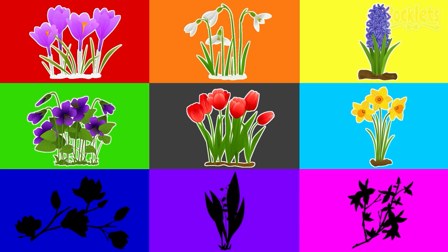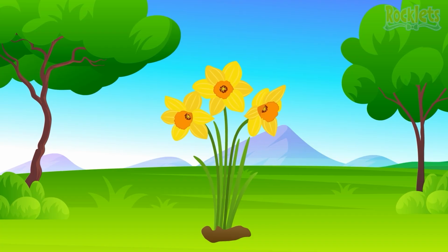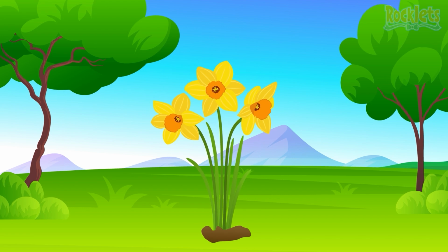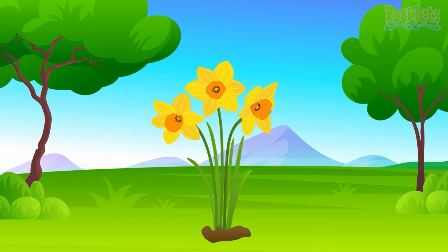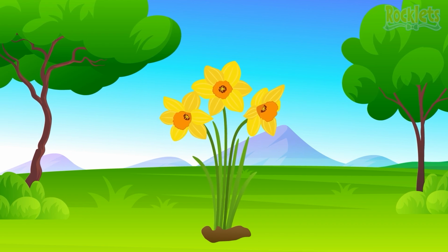Daffodil. Daffodil is a yellow variety of narcissus flower. It's a favorite decoration on all Easter tables.